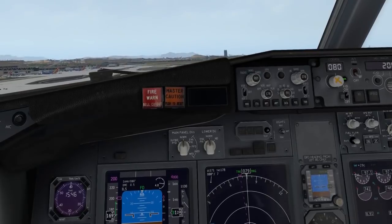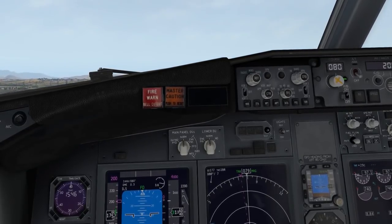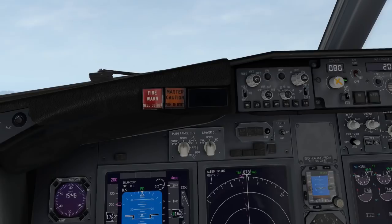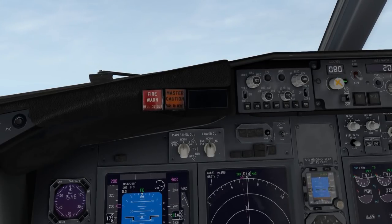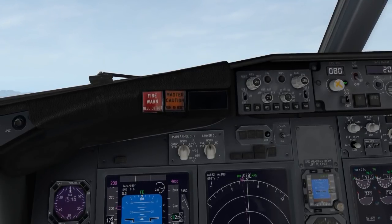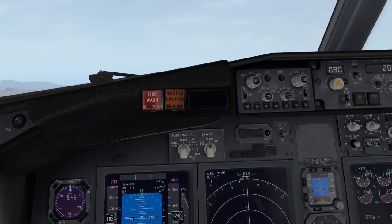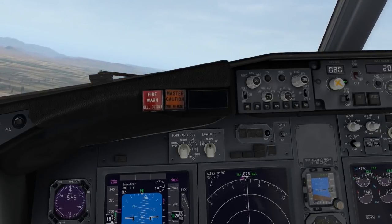Here as we rotate, we'll make probably a turn here to the north. 400. At 400 feet, we'll start to engage the roll mode here. 1,000 will bring up flaps. And we'll begin our turn to the north.